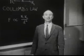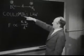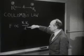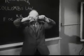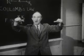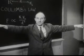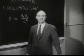What is the exact relationship between force and distance? You probably know already. Coulomb's law says force varies inversely as the square of the distance between the charges. That means that at twice the distance apart, the forces are a quarter as big, and at 10 times the distance, they drop to 100th. An inverse square law applies in many cases.